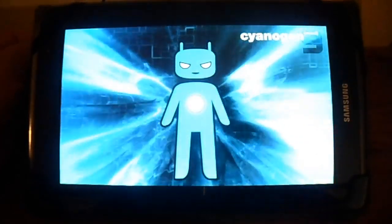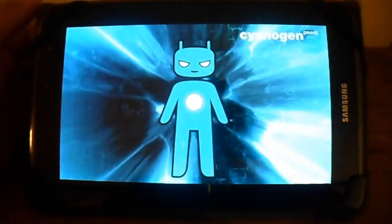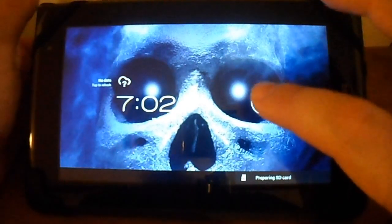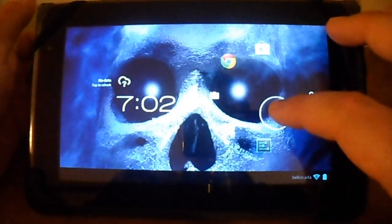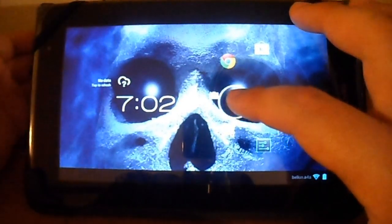Yeah, that kind of chugs a hair, but yeah. So there it is. I'm gonna try to reduce the glare. So I'm gonna show you some stuff. The lock screen I have set up so you can either go to the camera, which was not working before.